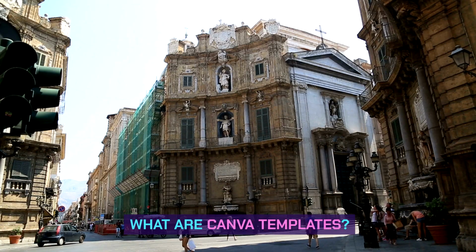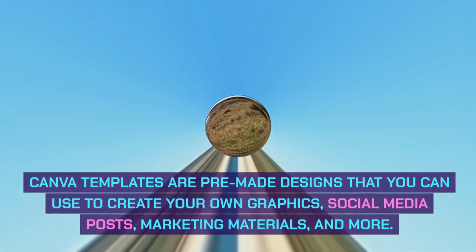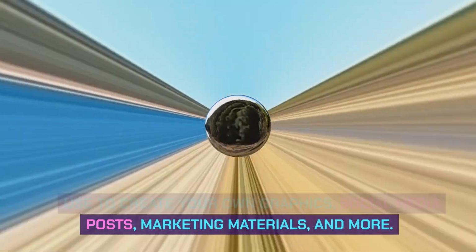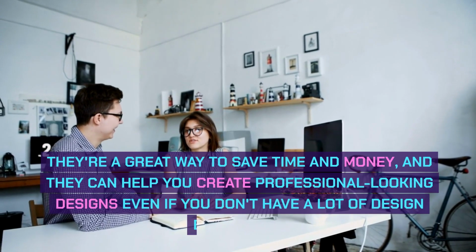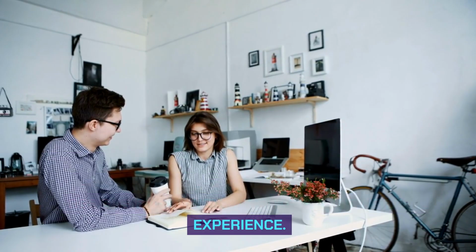What are Canva templates? Canva templates are pre-made designs that you can use to create your own graphics, social media posts, marketing materials, and more. They're a great way to save time and money, and they can help you create professional-looking designs even if you don't have a lot of design experience.